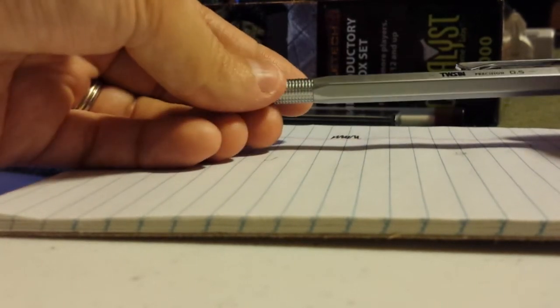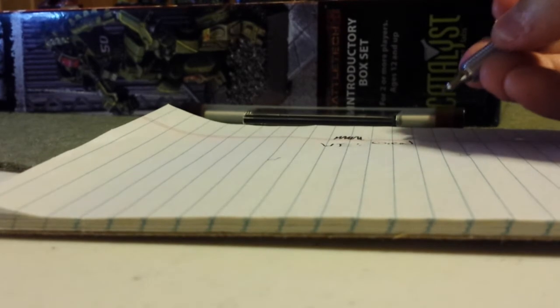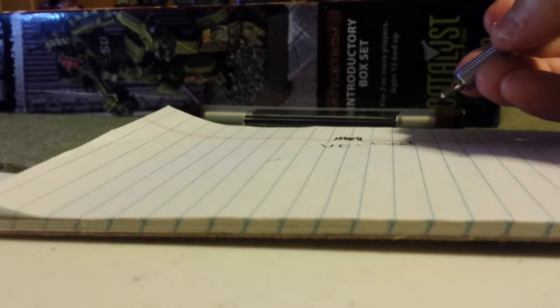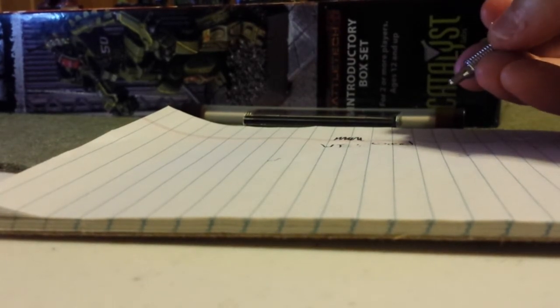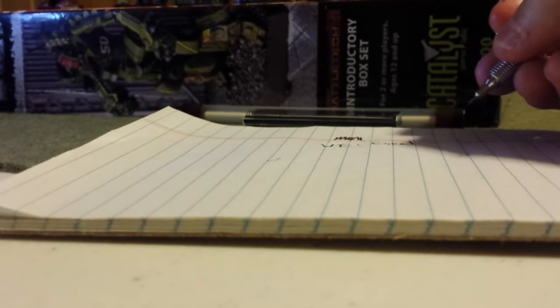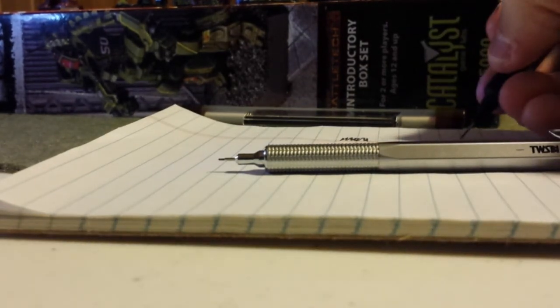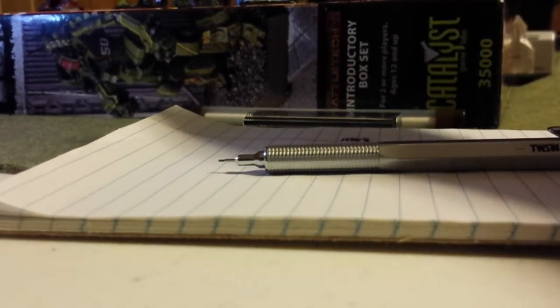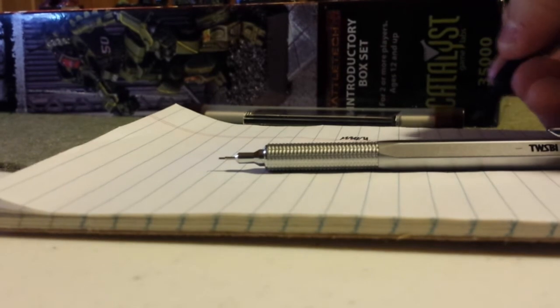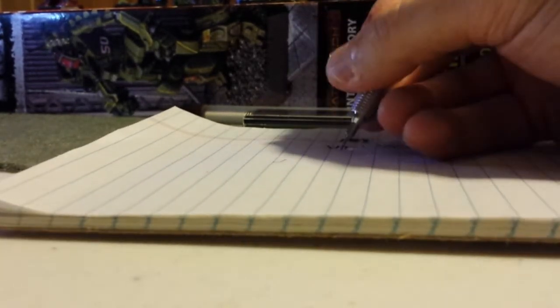But let's go ahead and run down the review of it real quick, starting with where I always start: writing experience. Writing experience, I'm going to give it a great. The knurling is a perfect balance between not too sharp and not too smooth. The weighting is just wonderful for it. It reminds me a lot of the Rotring Rapid Pro, which is just a solid pencil in terms of its overall feel in the hand. It just feels great in my hand. And so great on the writing experience for the TWSBI.